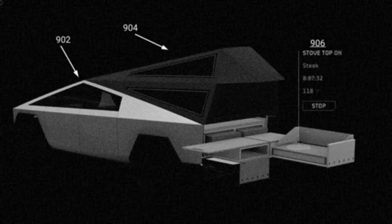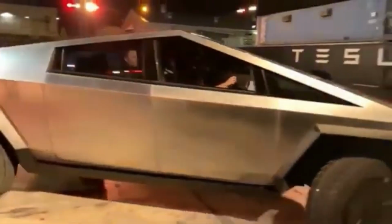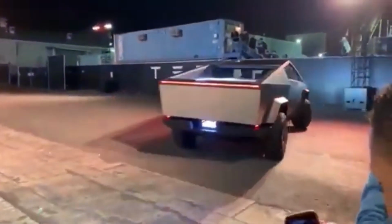Maybe it's better hidden, or maybe it has been removed. Another thing missing from this new prototype are the door handles. In previous iterations, the Cybertruck had flat but visible door handles that would present, as in the original Model S, but Tesla confirmed since then that the production version will have no door handles at all.